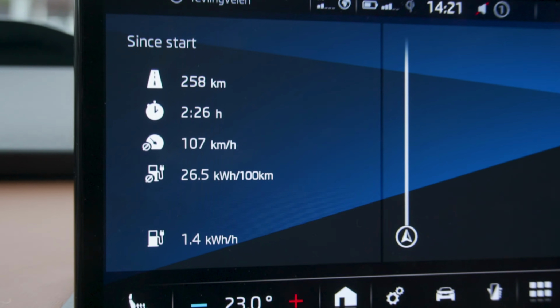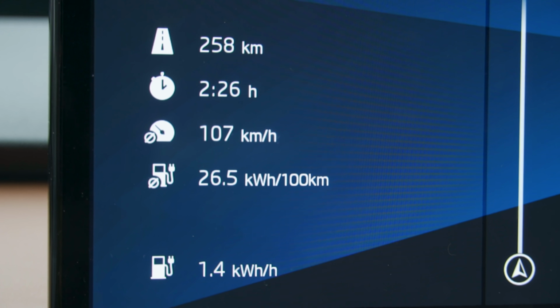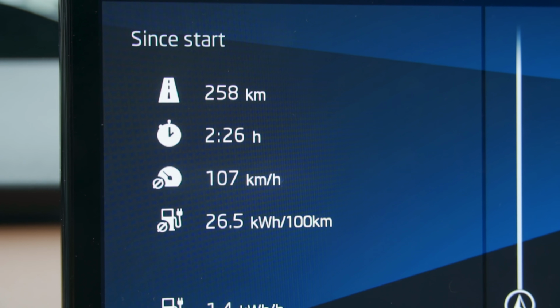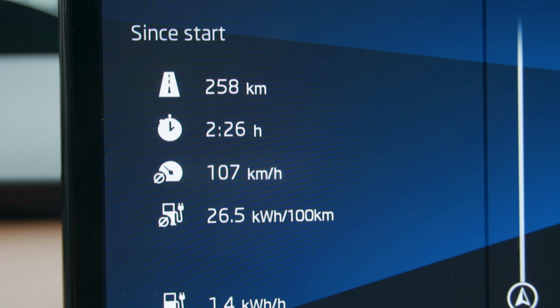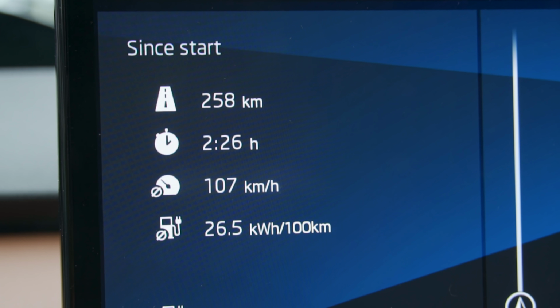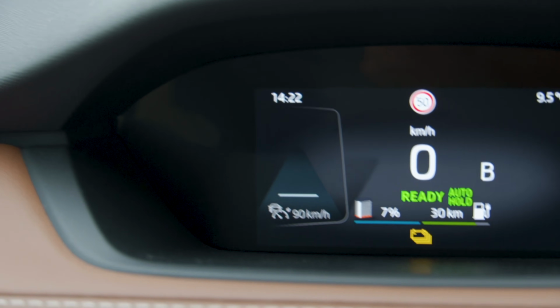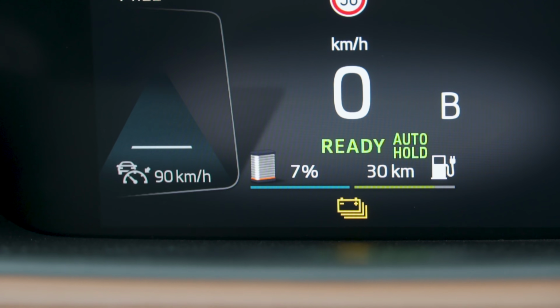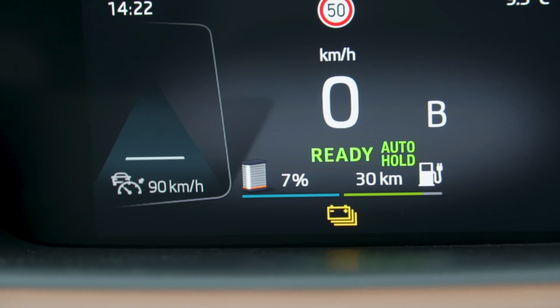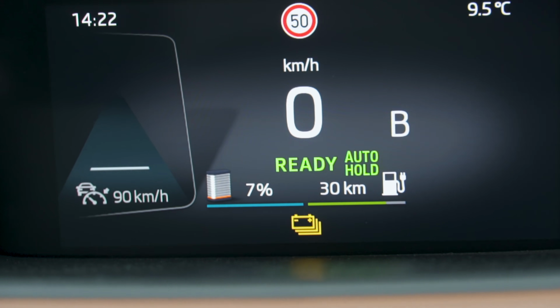At one point I thought we weren't going to be able to make it back, but the consumption now is 26.5 kilowatt hours per 100 kilometers, with 107 kilometers an hour in average speed. We hit a bit of traffic here, so maybe a minute or two in traffic, and then 258 kilometers covered, 2 hours and 26 minutes on the road. And when the state of charge dips below 10%, it shows up here in the digital gauge cluster. So 7% state of charge, left with 30 kilometers to go.